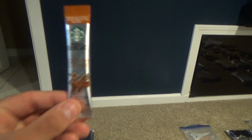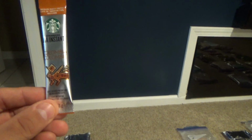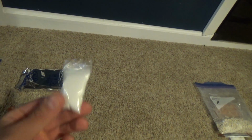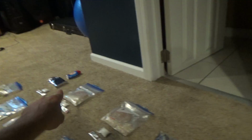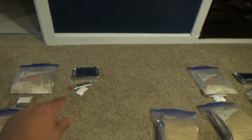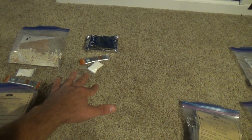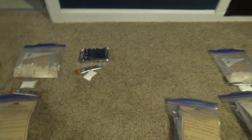And another thing I finally wanted to try was getting rid of the Taster's Choice instant coffee and upgrading to the Starbucks Via instant coffees, whatever you want to call it. And I have my sugar and my creamer down there. So I tried one of these at my house. They're really good. They're way better than the Nestle Taster's Choice or whatever they are.